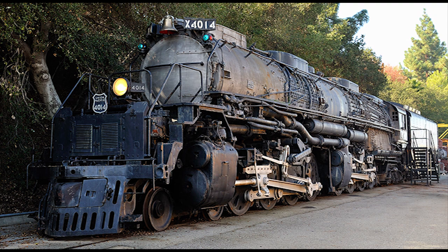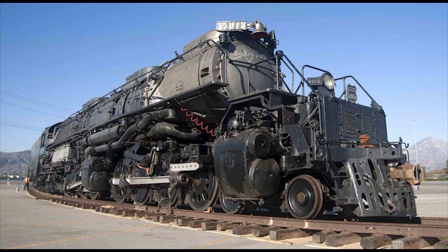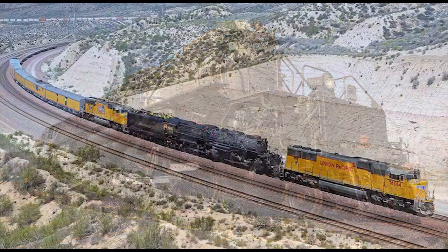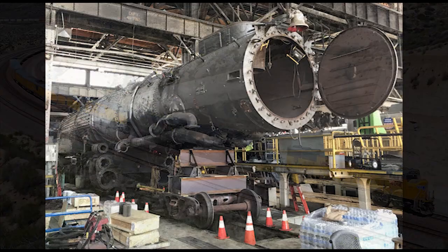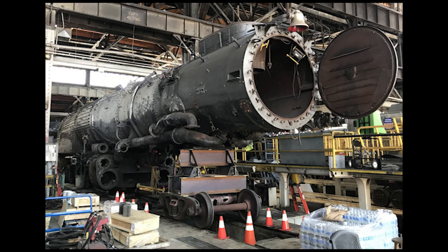This, of course, started with having the Giant moved out of the Rail Giants Train Museum in Pomona, California back in 2013, then transporting it all the way out to the steam shops in Cheyenne, Wyoming in 2014. And then there was the extensive restoration itself to have this gigantic locomotive ready by May 2019, in time for the 150th anniversary of the Golden Spike Ceremony, which was originally held at Promontory Summit in Utah back on May 10, 1869, to celebrate the completion of the first transcontinental railroad.